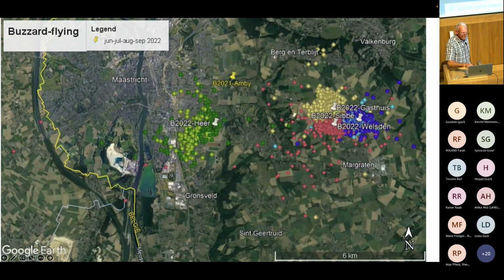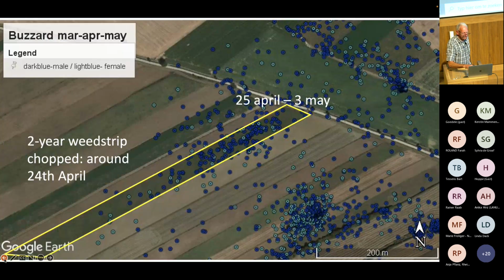But this strip was much longer. Here you can see, they were only in this part, not in this part. This was the area where the buzzard thinks, okay, here I may not come because that's an area which is not visited, and that's also the area where the pen was.